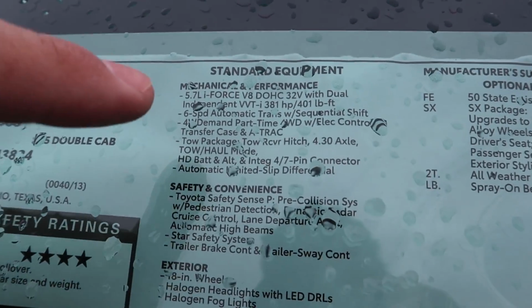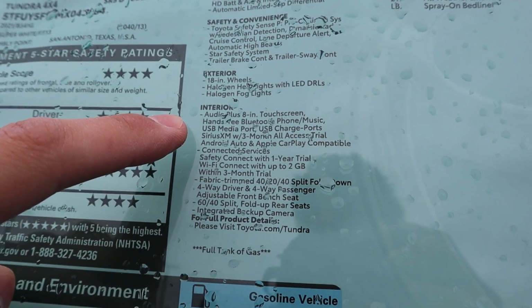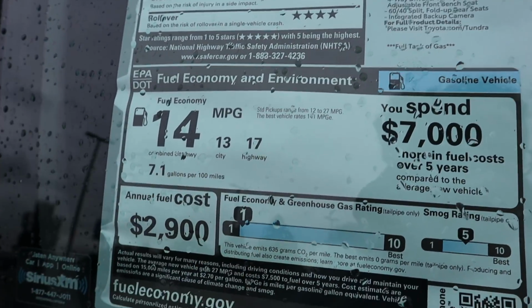So here's our window sticker for this Tundra, again with the SX package. So feel free to freeze the frame so you guys can see the stuff with the mechanical, it's standard, and then safety, exterior, interior. Don't worry guys, even though this is out of gas, you do get a full tank. Toyota promises on the window stickers.